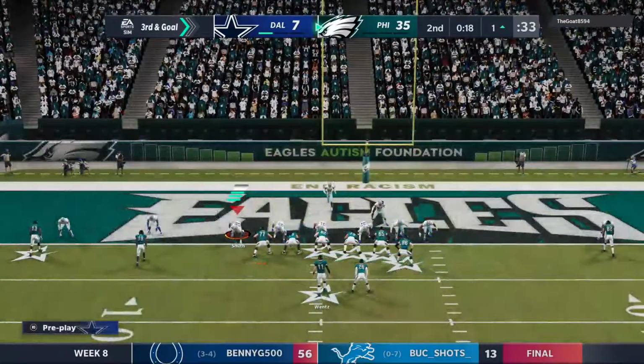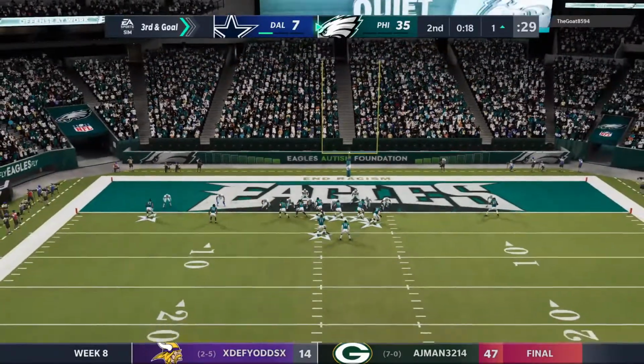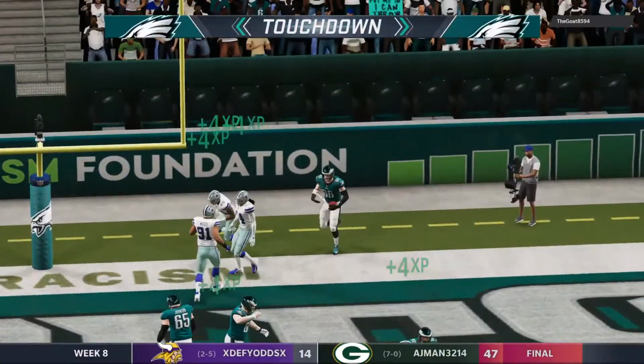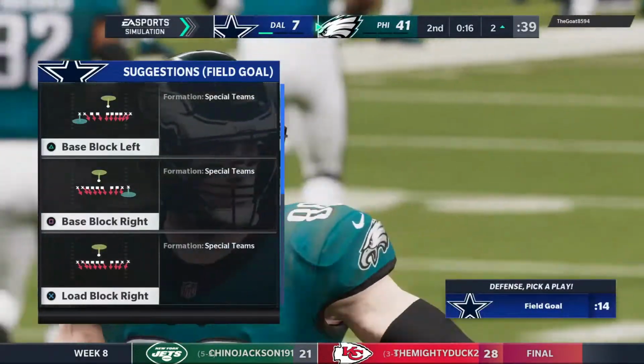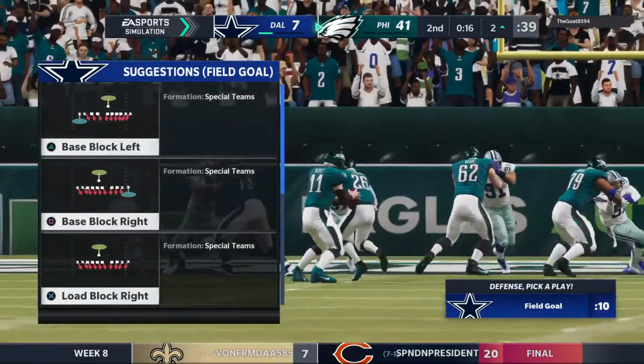Big play coming here. It's 3rd and goal. Got a man open. It's Ertz. Touchdown, Philadelphia. Zach Ertz. As the 1st half is winding down. And this offense is running away with this one.